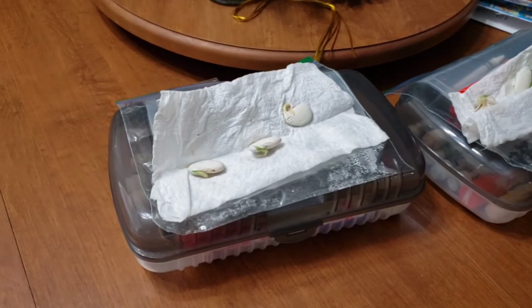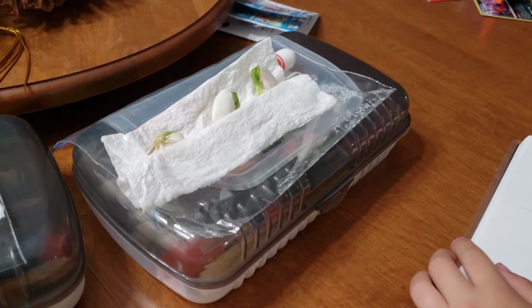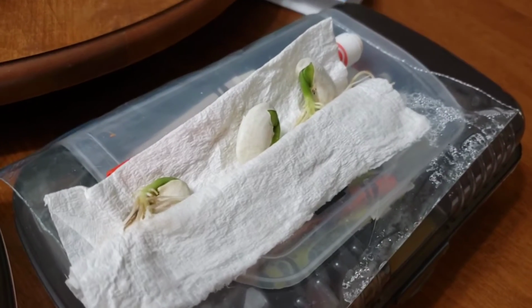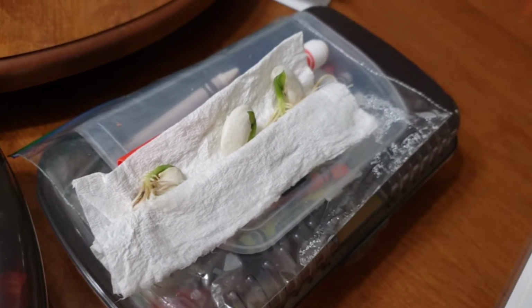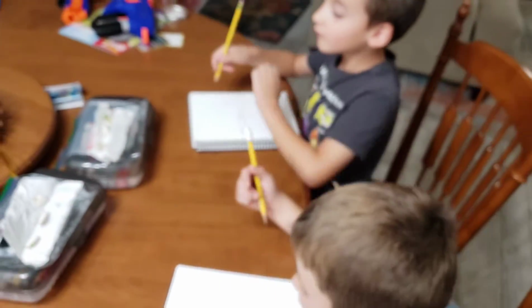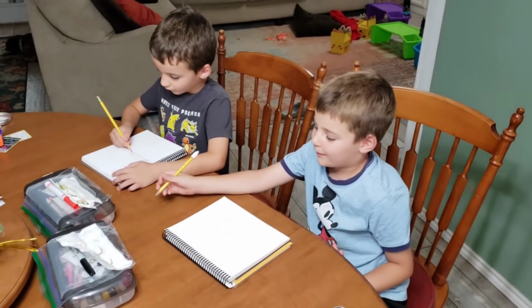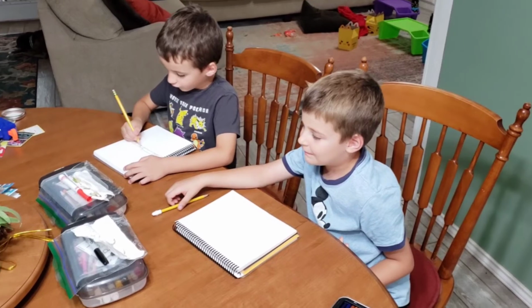So here we are with our lima beans that have been in the window for 5 days. Here's what Connor's look like, and that's what Liam's look like. Liam's got all kinds of little roots coming off of them. They're even going through the paper towel. So right now we are drawing in our journal what they look like. And then we're going to put them back on the window and put a little bit more water in there.